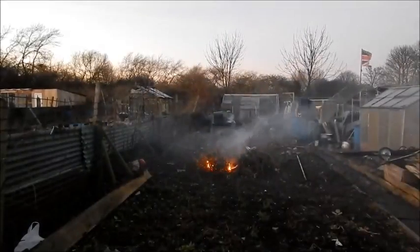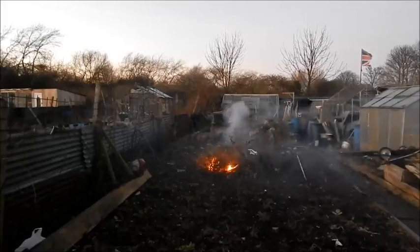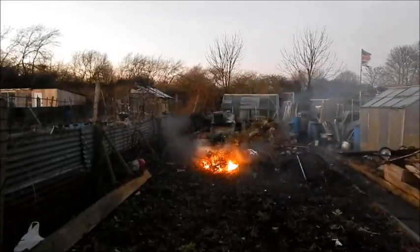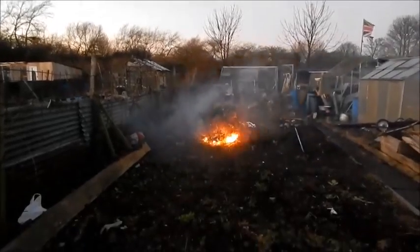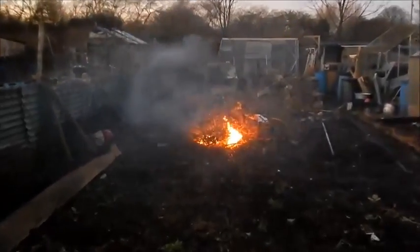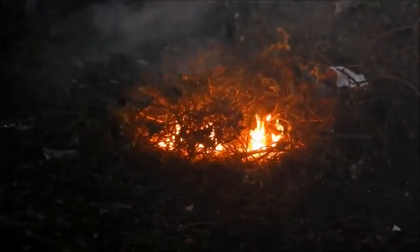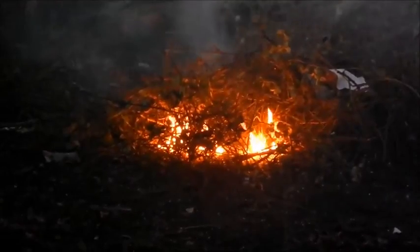Just while that's burning away there, it's been a canny day today. Pleased with what I've achieved. Now I just need it to dry out. Watch the fire for a bit.